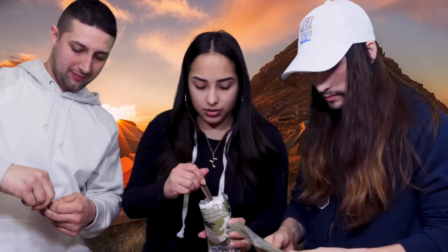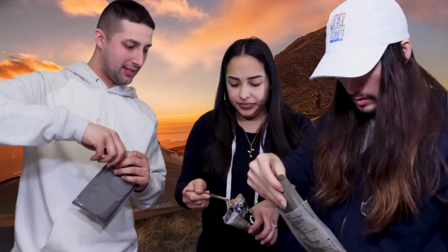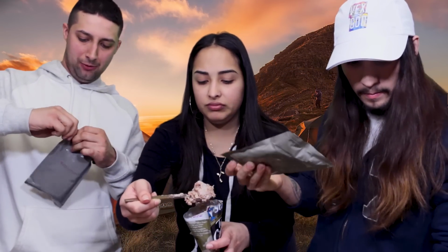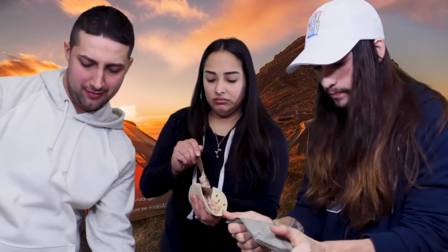Smells like Play-Doh. So I'm guessing you're supposed to... Ow! You know what? Now that thing is steaming. Okay, so I'm gonna mix mine up in the bag before I open it up so that the heat can disperse. This is already making her pour tortilla.